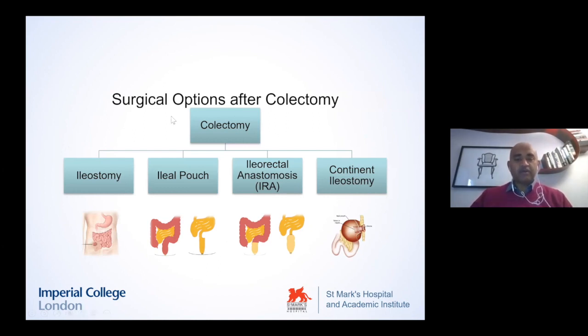For those people who have a colectomy for ulcerative colitis, if we think about a colectomy, this is your colon. It starts from the right side, goes across, comes to the left side, across and down. This part here is called the rectum. When someone has acute severe colitis or needs a fairly urgent or even semi-urgent operation for ulcerative colitis, it's this part of the colon that we remove and we usually leave the rectum behind.